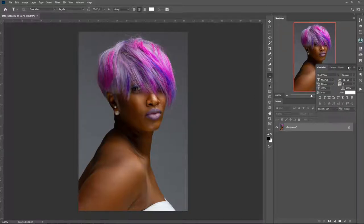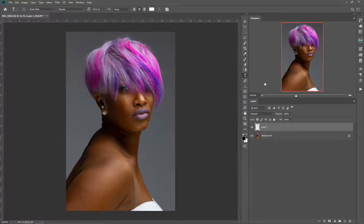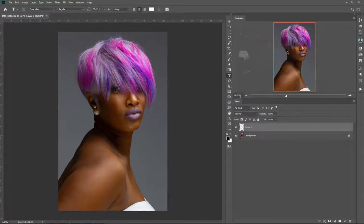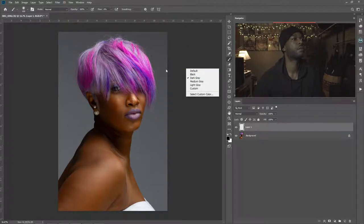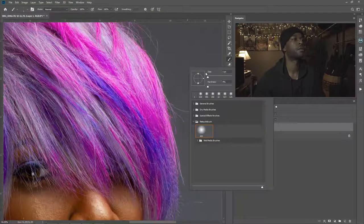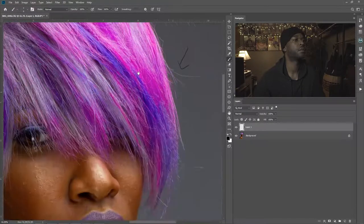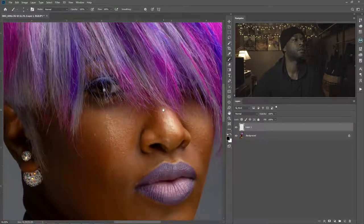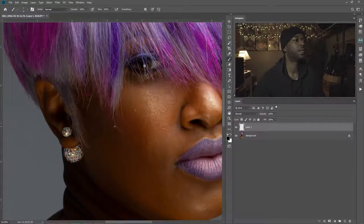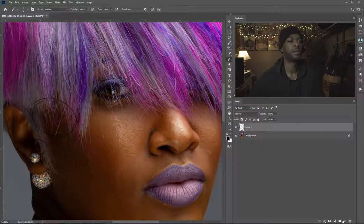It's just create a blank layer, and get a brush, and I might need to just make some notations. So I need to work on this. That. This right here. That way I know how to remove that question mark. I don't know, I might keep that. Work on this area right here. Needs to be touched up. This here. And change the color up.